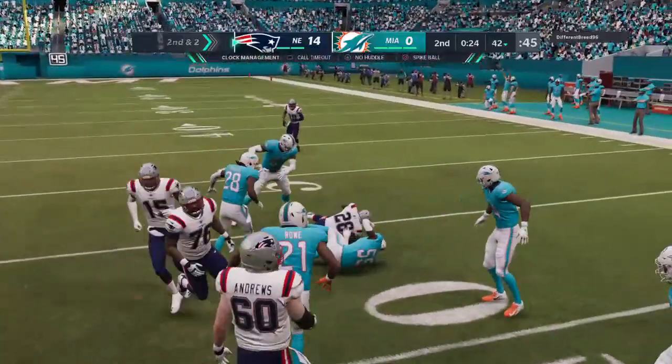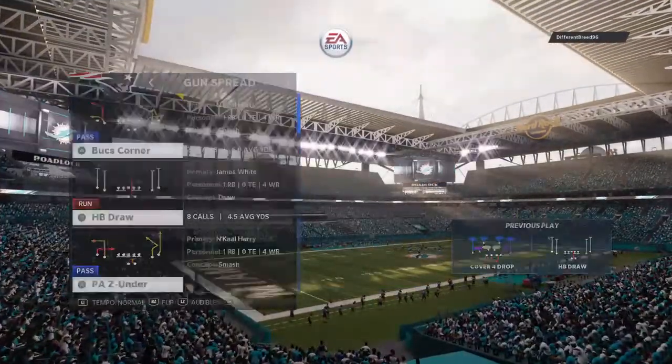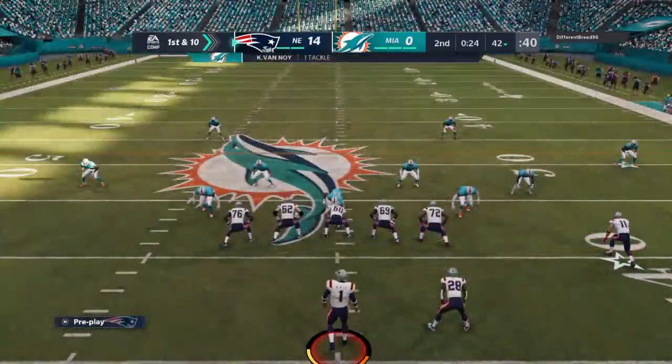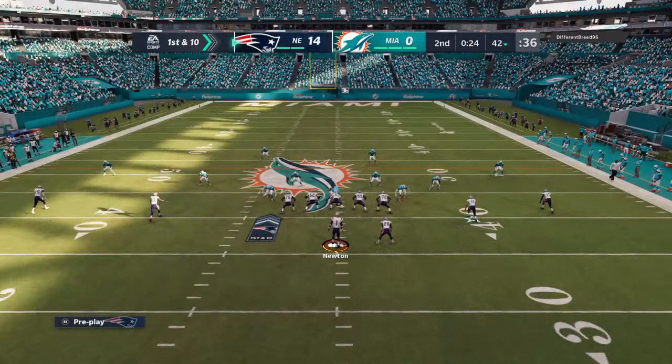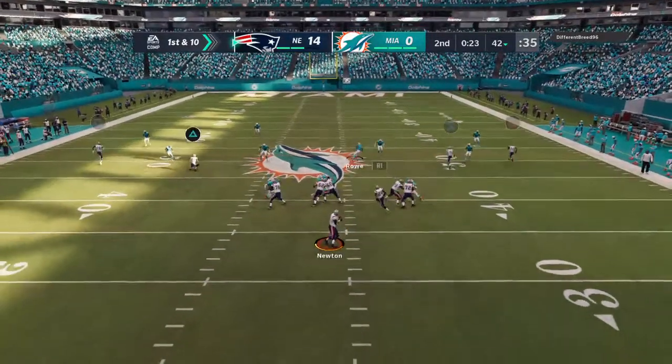And to the 42-yard line here and brought down there. Now the Patriots going to use one of their timeouts as they'll stop the clock with 24 seconds to go in this first half.